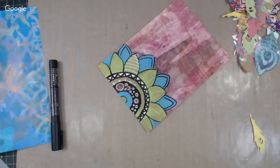I don't know why my paint is drying up so quickly. And I'm not happy about it.